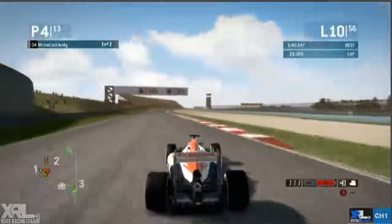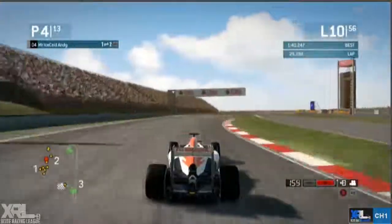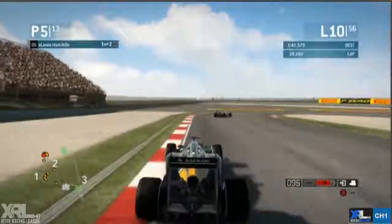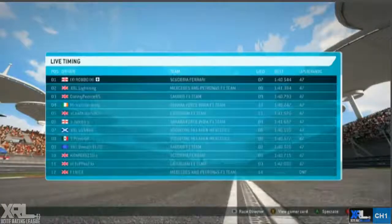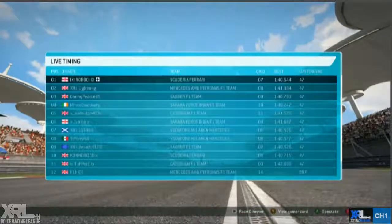But in the meantime, the gaps have started to open out a little bit. So while we've got a little bit of a gap for now, let's quickly go through the fastest laps as they stand. We've got Robbo in the lead on a 140.5. In second place, XRL Lightning on a 141.3. So not lightning pace, but has done enough to maintain position. Third place, Danny Pearce a 140.7 on the primes. And in fourth place, Ice Cold Andy a 140.2 on the primes. That's very fast. And then Lewis Hamilton 141.5 in fifth place.